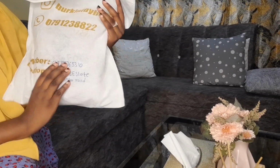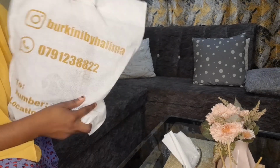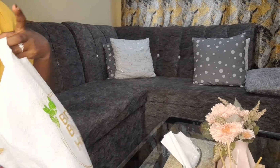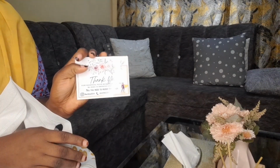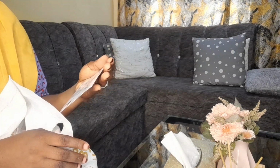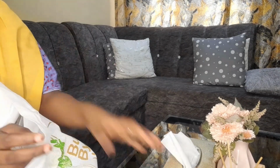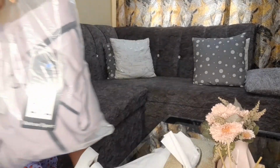If you're a Muslim and you're worried about what to wear in a crowded place like the beach or swimming pool, or while you're on vacation and you want at the same time to be decent, so yeah, Burkini by Halima got you covered. That's how the thank you note looks. So lovely and such a sweet message there. And by the way, they have big sizes, small sizes, medium, large, whatever size you are, don't worry.